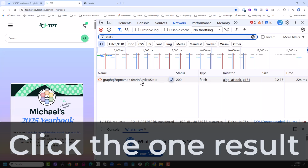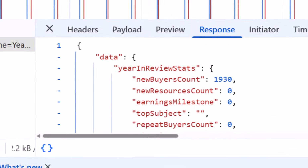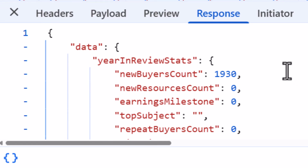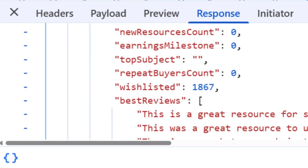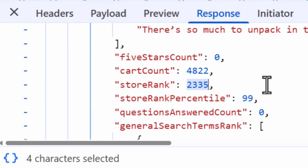And I'm going to click on this entry, and there's headers, payloads, preview, response. I'm going to click on response. I'm going to scroll all the way to the top. And this is exciting because I can see the numbers that are used to create this cool TPT yearbook. And if I scroll down, wishlisted, best reviews, here we go. Store rank, I am 2,335, and my store rank percentile is 99.